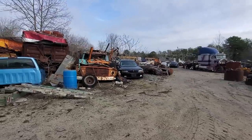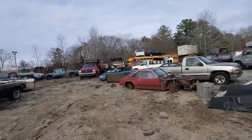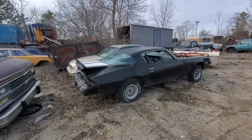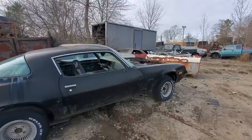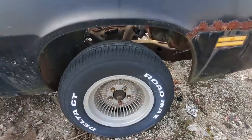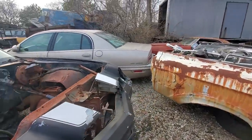Lincoln, LS, another Fox body. There you go. Camaro. Those rims are pretty rare too. Probably aluminum rims. Not sure what company, but I know they're not factory, but they're pretty cool.